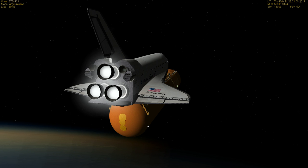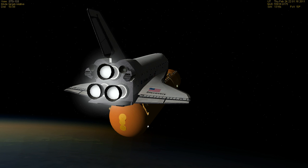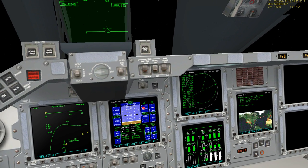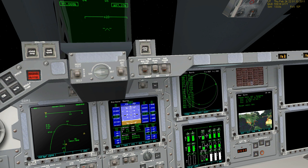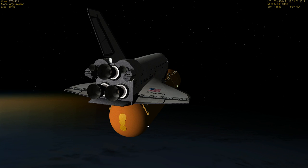Discovery's engines now throttling back to keep the forces on the crew and the shuttle to three times that of gravity. The shuttle traveling 14,000 miles an hour. Less than 30 seconds to go in Discovery's powered flight. We're coming up on main engine cutoff. Main engine cutoff confirmed. Space Shuttle Discovery now in space.